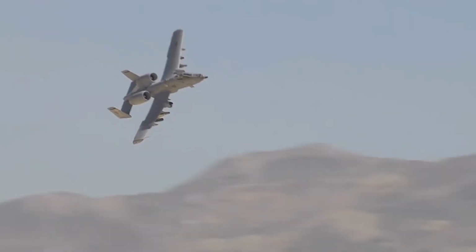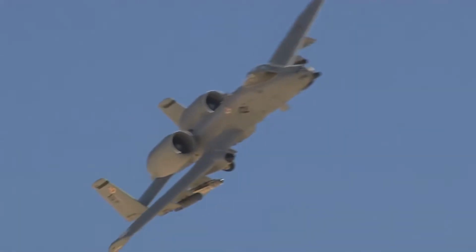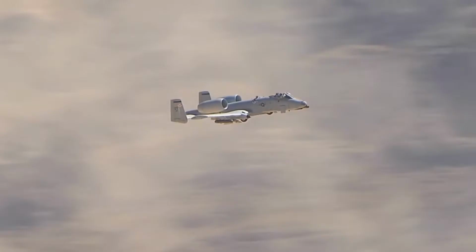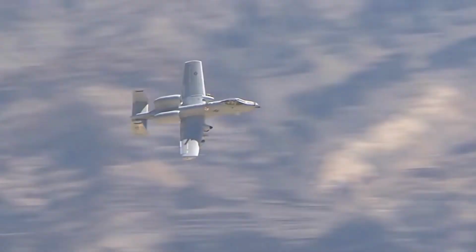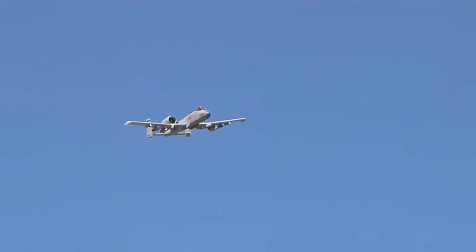Entering service in 1976, the A-10 is the only production-built aircraft serving in the US Air Force to be designed solely for close air support. With that said, it can also operate in a secondary role as a forward air controller, directing other air assets towards their targets.